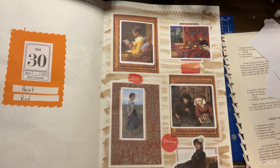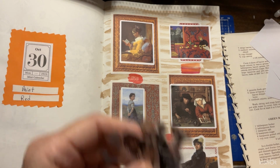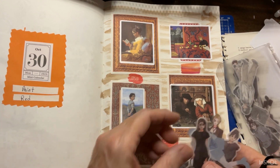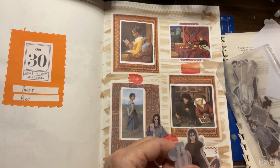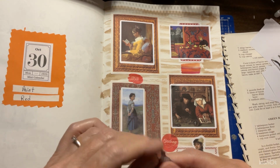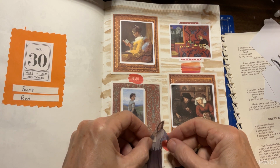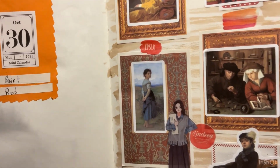Okay. Next, I was debating about putting a little people on here. Let's see. This one looks like a scholar. We'll put her on here. Hear the squirrel running across the roof. Okay, so here's our page for paint and red.